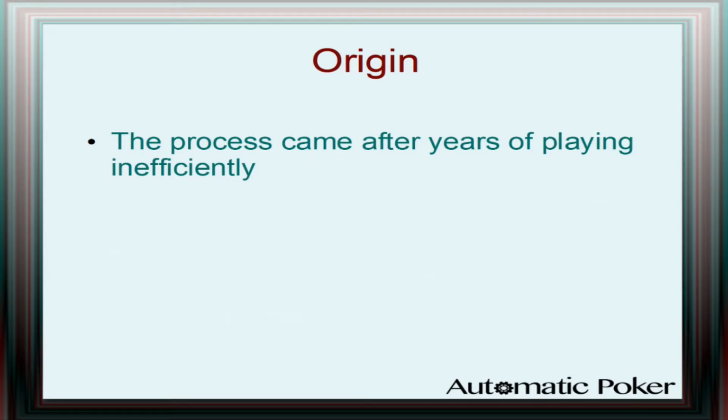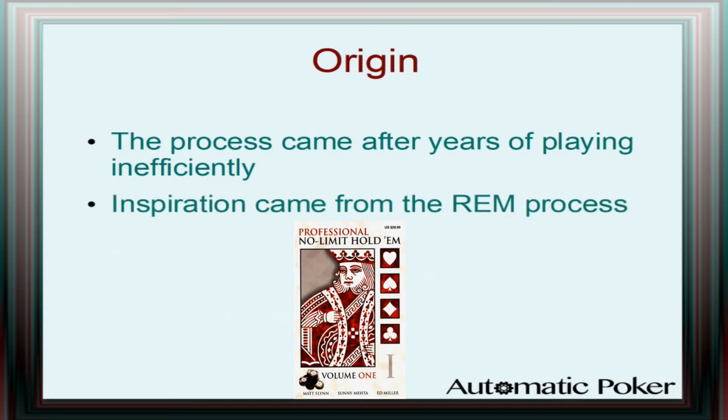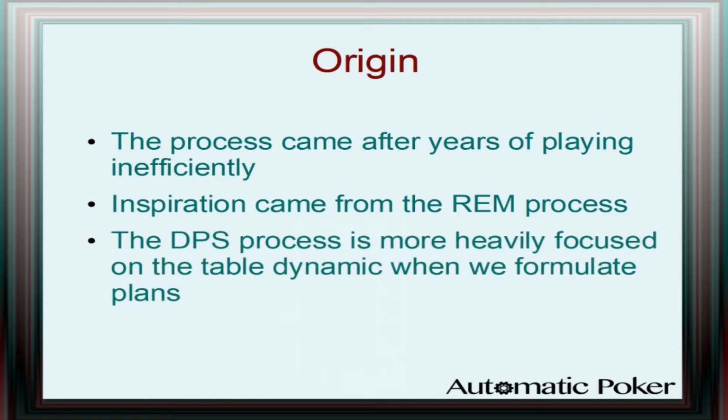It's similar to the REM process, which was range, equity, and maximize, that you can read about in the book Professional No Limit Hold'em. And while I feel that the REM process was groundbreaking at the time, I think it's a little bit difficult for average players to implement. Thus, I came up with this DPS process. The major difference is that my process forces you to assess the table dynamic before forming a plan. The plan can include deciphering the ranges and equities, but some situations don't require you to go that deep. Some do. My process allows you to always factor in the other players into your decision-making process, which alone will make a huge difference in anyone's play.